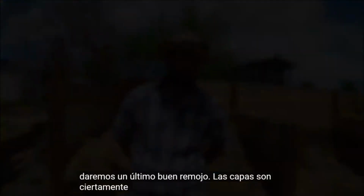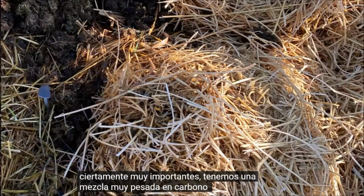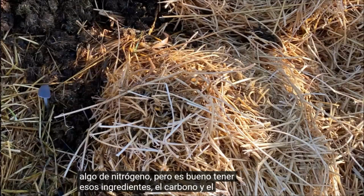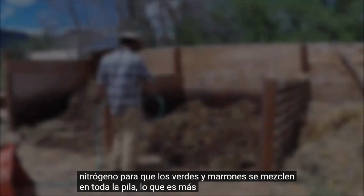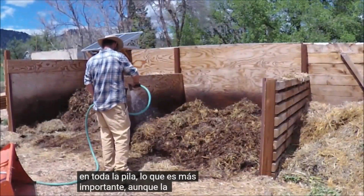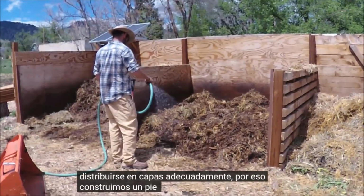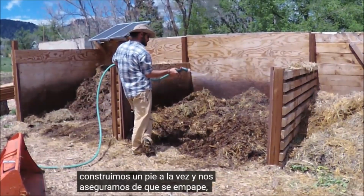Layering is certainly very important. We have a very carbon heavy mixture here, and we do have some nitrogen, but it's good to have those ingredients, the carbon and the nitrogen, so your greens and browns mixed throughout the whole pile. More importantly though, the moisture needs to be layered properly, which is why we build sort of a foot at a time and make sure that gets soaked through.